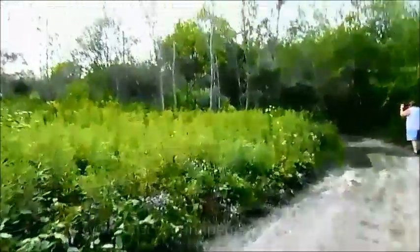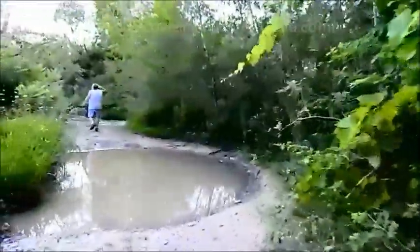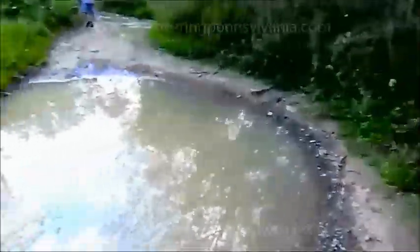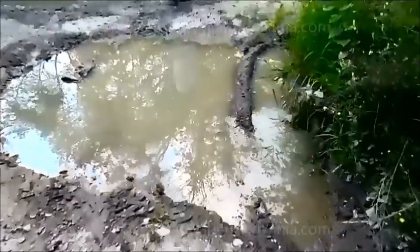As I mentioned earlier, it's extremely hot out here. Coming in, you see huge mud holes here. Kids like to trespass and go around the barriers here and get in. Okay, this is where we came in.